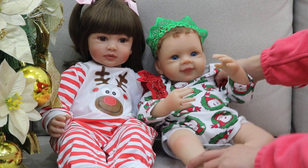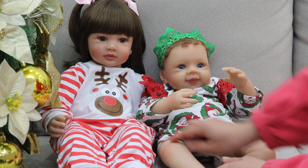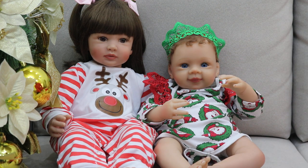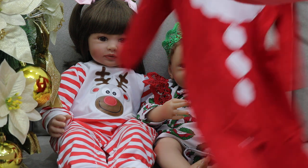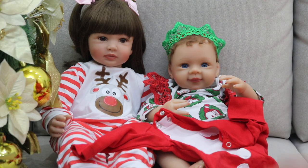I think this baby onesie suits her pretty well. And very pretty, she's just like the princess. Yeah, very cute. So sweet. Oh, I love this set. And I also want to get her to try this red one. And we will finally choose which one is best for her.